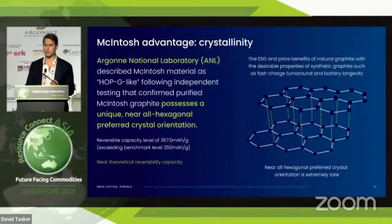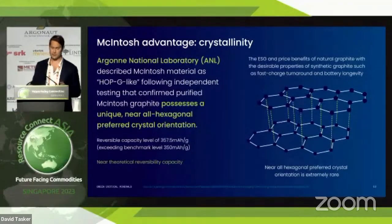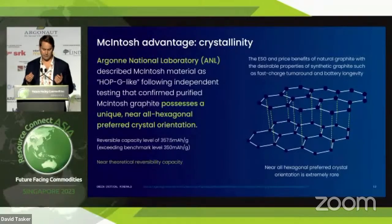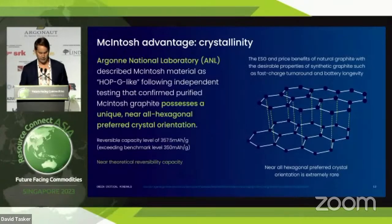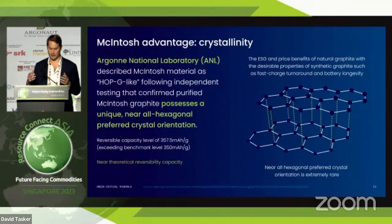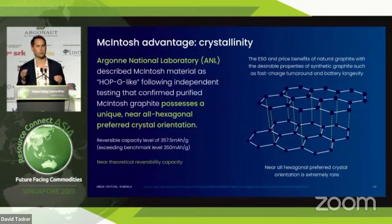So first up, crystallinity. I can't stress how important crystallinity is. It's the factor that prevents the majority of natural flake graphites actually making it into the battery sector. We had preliminary test work done on McIntosh graphite that showed it was near perfect hexagonal structure. So what does this actually mean? Well, crystallinity gives you capacity. And in the case of McIntosh, the test work showed that we achieved near theoretical capacity for the battery market. This is rare in natural flake graphite deposits, making McIntosh a highly desirable product.